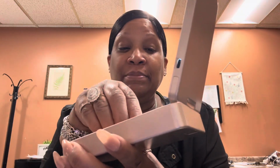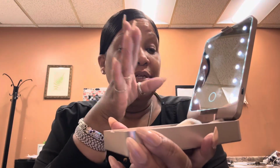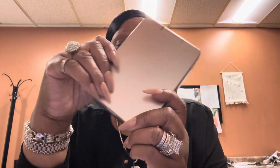Which I think is cute, so you can go ahead and take a look at yourself while you're on the plane, especially if you're night traveling or if you're on the go. You could put some of these little brushes in your bag or just put it in your tote and just go. I think it is so cute. And you just turn it off and put it right in your bag. It's just so neat. I really, really like it.